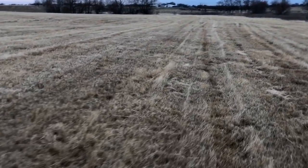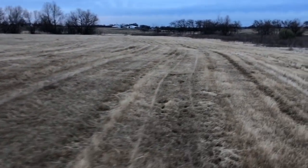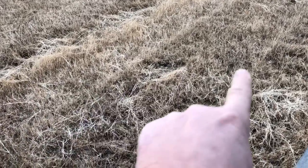I wanted to show y'all down here how these crawdad mounds affect it. I don't know, it's hard to tell. I don't know if you can see them. They're right there. You can kind of see the spots, it's kind of spotty out there. See all the little spots right there? Those are all crawdad mounds. All crawdad mounds.